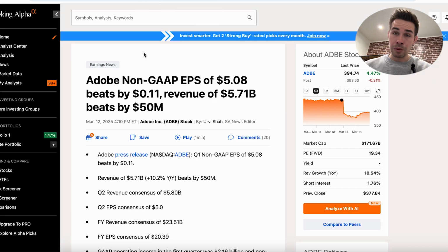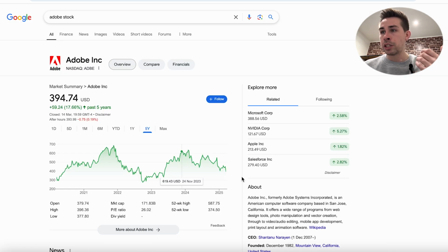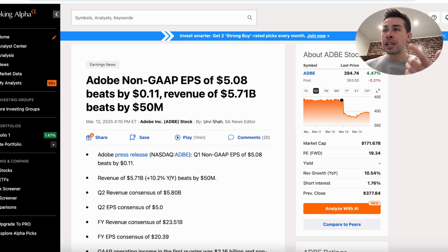Now, obviously, the recent earnings are why the stock dropped on the latest drop. I've got to say, Adobe seems to be following a pattern at the moment where every single drop comes off earnings, and then people go, oh yeah, we're not happy with something, maybe the growth's a little bit slower than what we wanted.